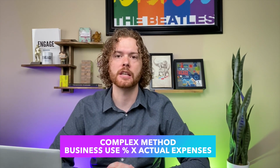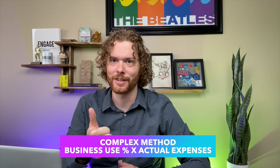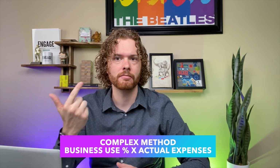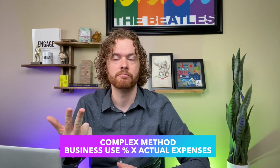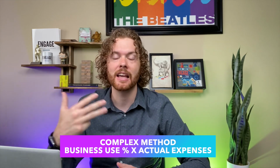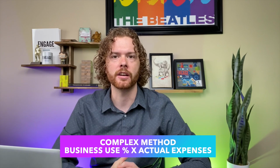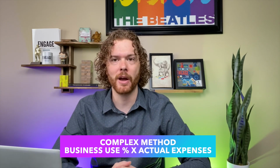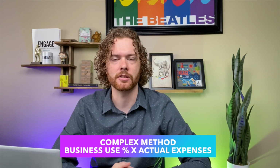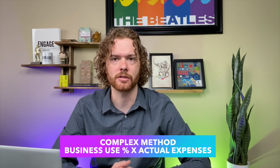And your home expenses include mortgage interest, not the total mortgage payment, just the interest portion, rent if you don't own your home, real estate taxes, any kind of insurance, homeowners or renters insurance, utilities, any repairs that you made directly to that space, those are all included here. But if you remodeled your bathroom, that's not a business use of home item and it's not a business deduction. If you get your kitchen redone, also not a business deduction.